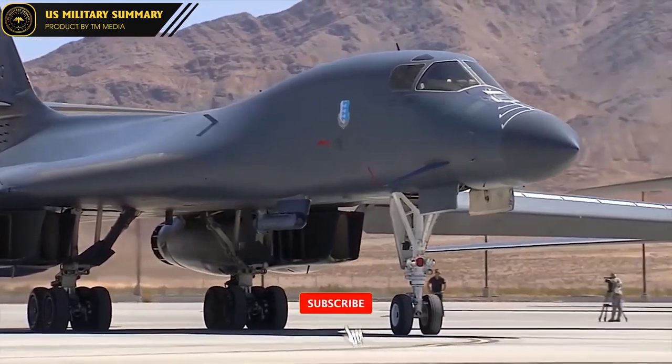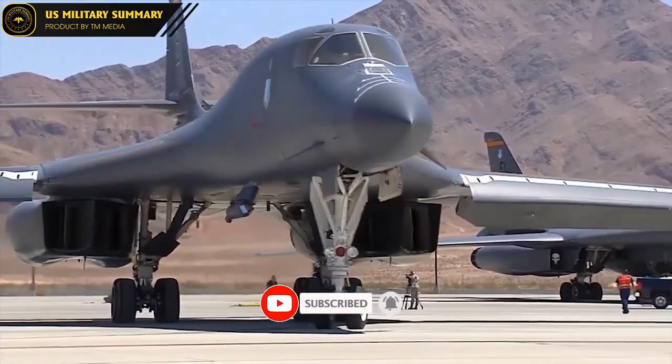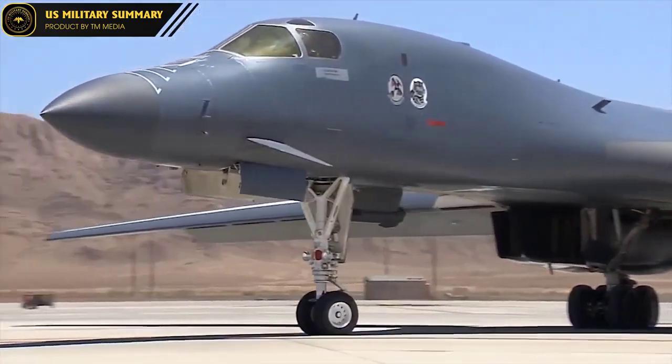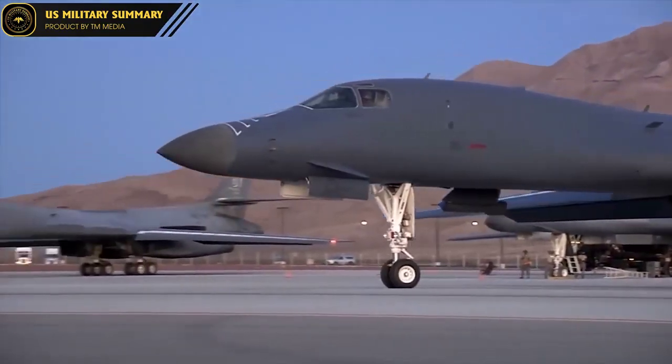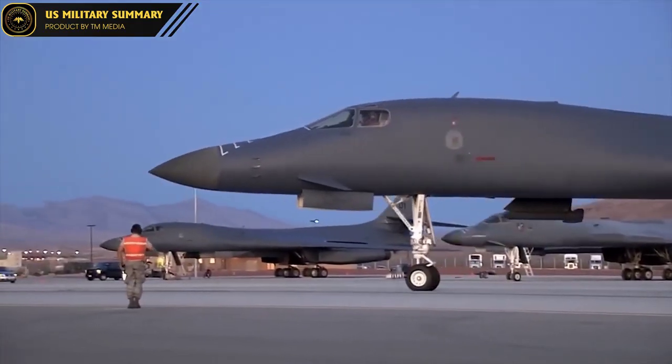The Yonhap News Agency reports that the United States has deployed a strategic B-1 bomber to South Korea. This decision was made in response to North Korea's recent continuous missile tests. More recently, Pyongyang fired a short-range ballistic missile into the sea on March 19.